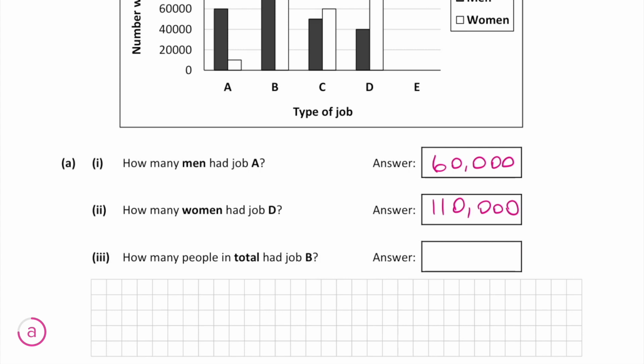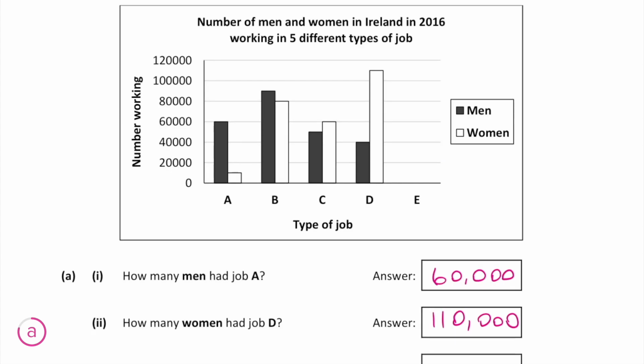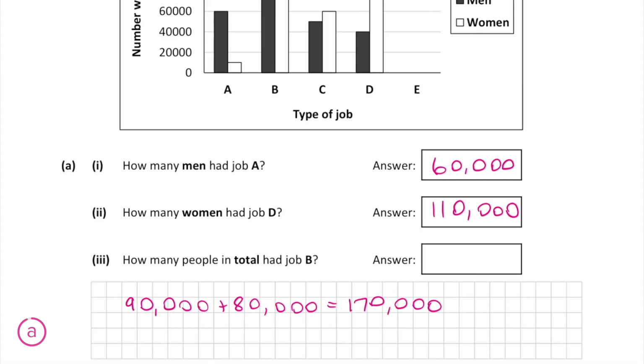Finally, in part 3, we're asked how many people in total had job B. So looking at the column for men, we see that it's between 80,000 and 100,000, so it's 90,000, and for women, it's 80,000. So the total is 90,000 plus 80,000, which is 170,000.